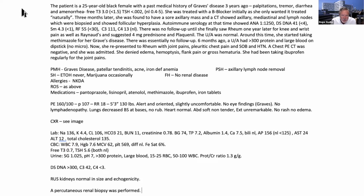There was no follow-up until she finally saw rheumatology about a year later for some knee and wrist pain. She'd been having a lot of knee and wrist pain off and on for years, but it had been ascribed to basically athletic injuries, so it's unclear. But she also had a history of Raynaud's, and at that point her urinalysis was normal, and it was suggested that she take 4 milligrams of prednisone and start Plaquenil.